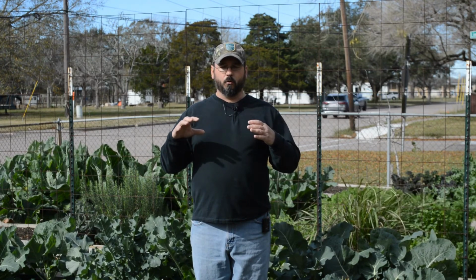I've had more people stop and ask about this garden than I can count. Either they're growing a garden and they're having mixed results, or they're seeing the amount and the green and the lushness that we have in our garden, and they want to know what we're doing to make this happen. And if you're giving that glory to God, it's going to be rewarded.